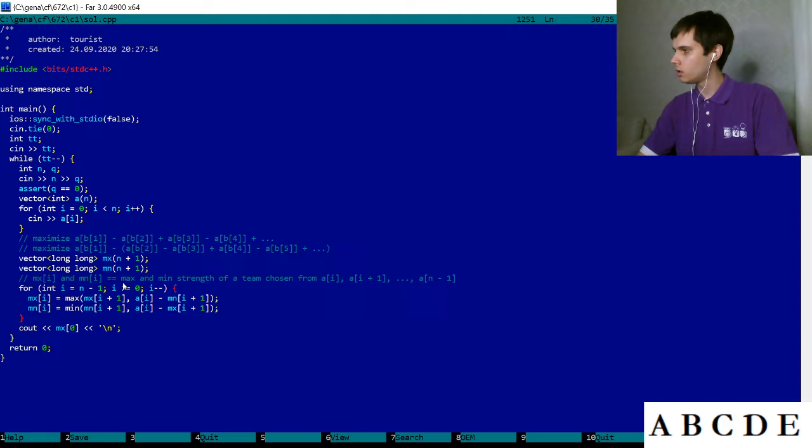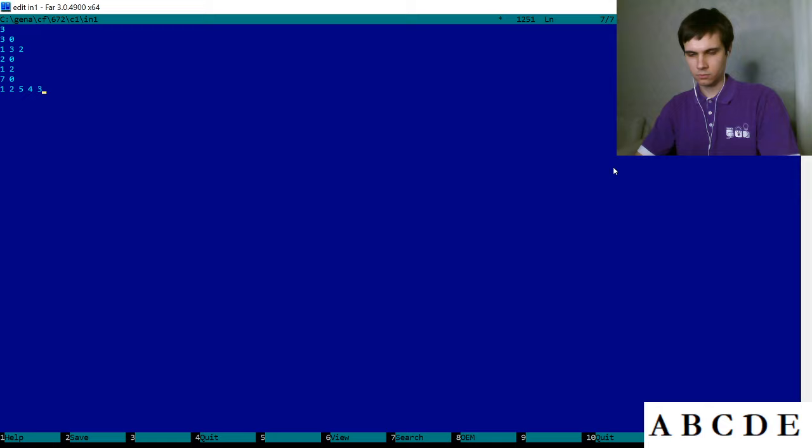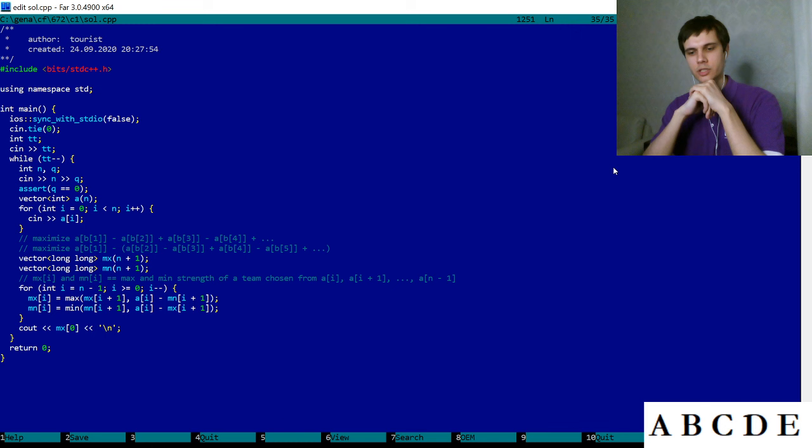All right, so let's check C1. 3, 2, 9. Okay, looks good. So it's quite easy.